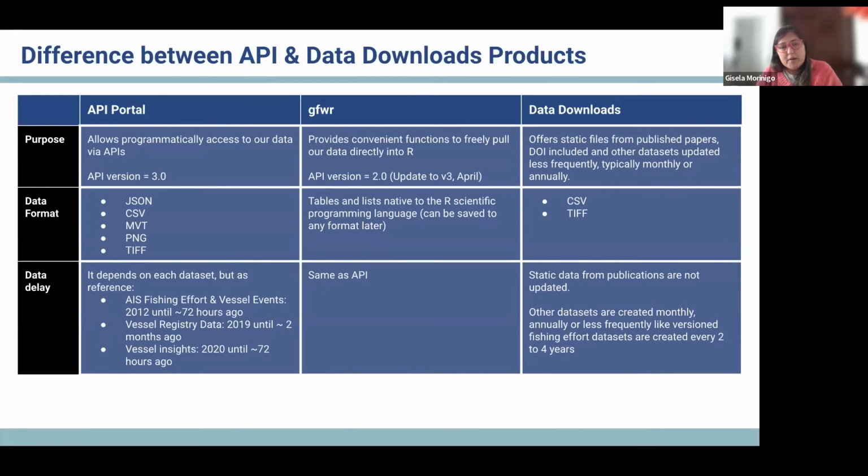Obviously, the R package is the same as the API. For the data downloads, the static data for the papers is not updated, but the other ones have different frequencies. So again, in this detailed document, you will see the specifics of each dataset.